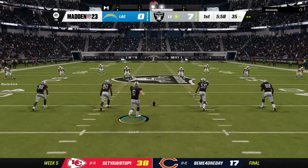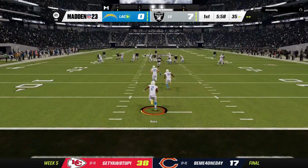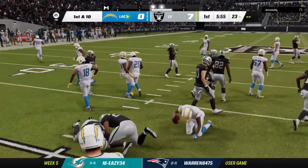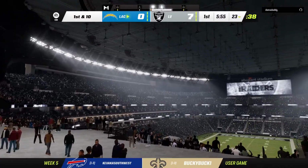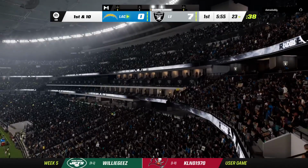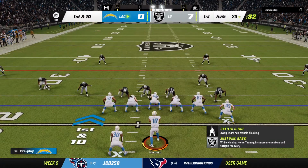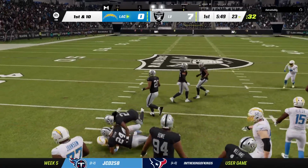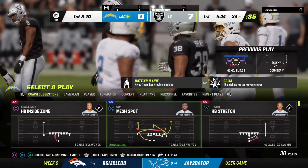The Raider kickoff unit now as they will send this one away. This is going to be returned from the middle of the end zone. And ultimately cannot get this out to the 25-yard line as he's dropped at the 23. Herbert going to lead up the Chargers here, 1st and 10 at their own 23. They started on the ground with Eckler. And he'll get this up to the 34-yard line. A gain of 11 to kick off the drive, and it's a quick first down.